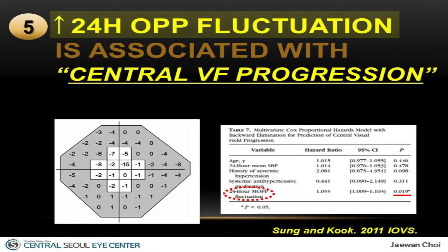Fifth, increased 24-hour MOPP fluctuation is associated with central visual field progression. Using a multivariate Cox proportional hazards model, 24-hour MOPP fluctuation remained the only significant predictor for central visual field progression.